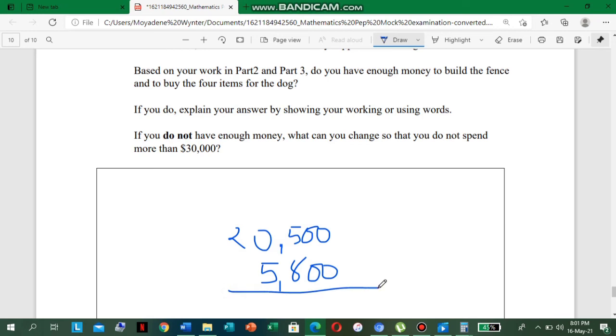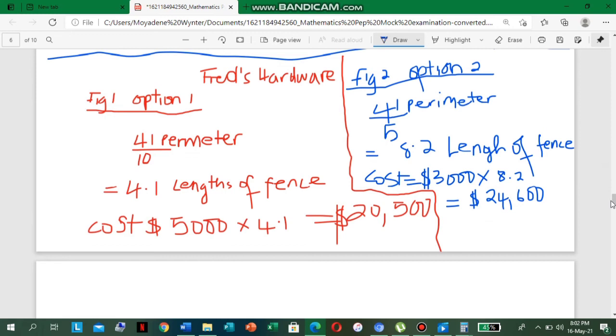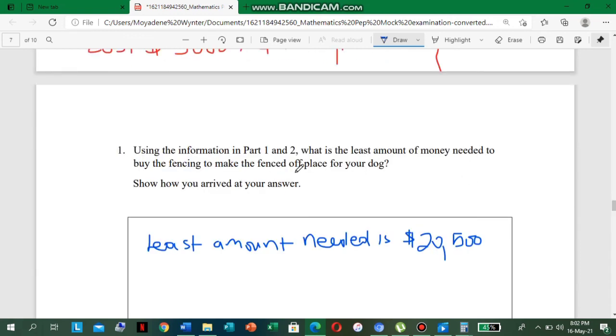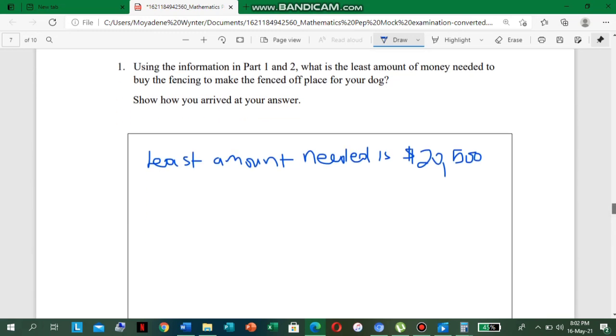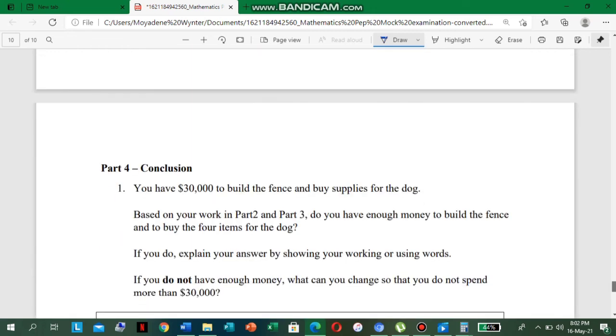So I will add my total hardware price, which is this. All right, good. So this is the total cost for the hardware, my length of fence, which is 20,500. So we'll add this for the fencing, my perimeter fence. So the least amount needed to fence off a place for the dog was $25,500 from Fred's Hardware. So I'll add that 20,500 with the $5,800 for the supplies for the dog.